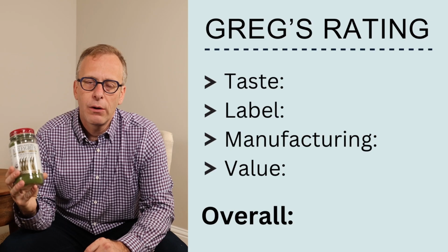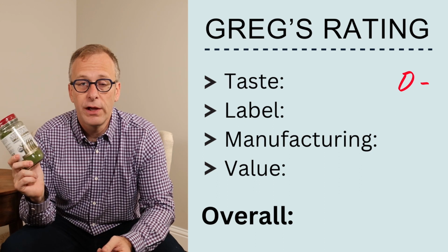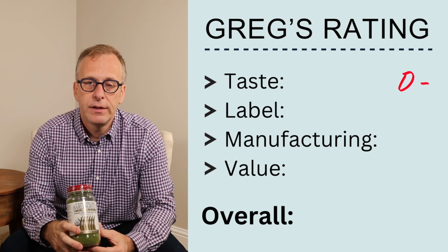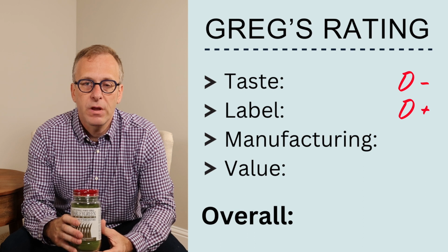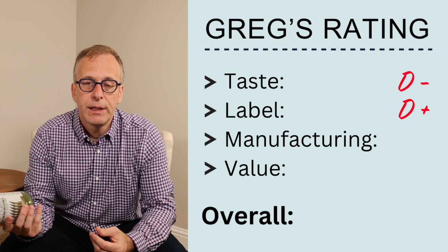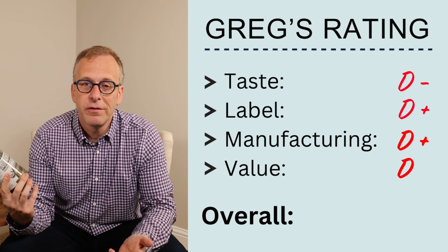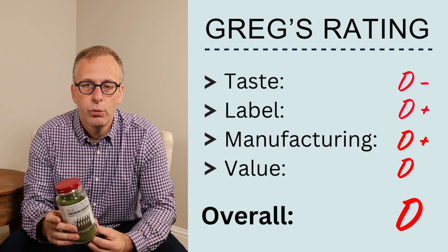So overall, how would I rate this? On taste, I would give it a D-. The only reason is because I have tasted worse. In terms of the label, I'm going to give it a D+. In terms of manufacturing, a D+. In terms of value, a D. So this is another solid D product. And overall, I can't say that I really would recommend it.